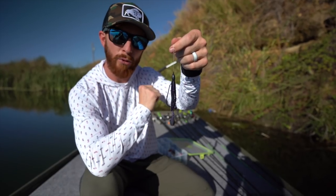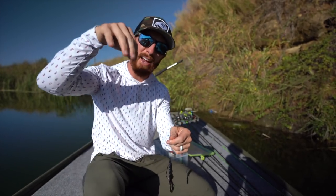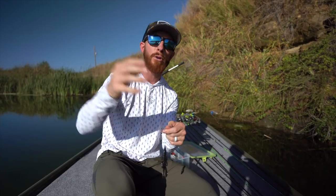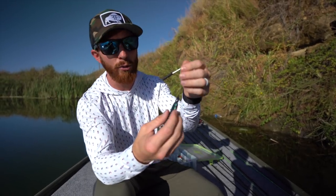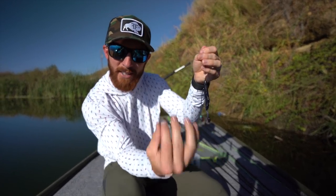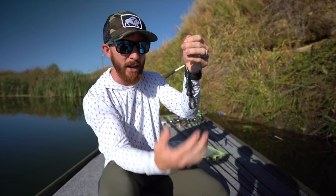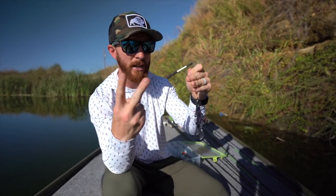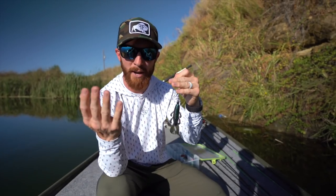And then we top it off with a quarter ounce tungsten weight to get down in a nice and slow fall. Half ounce if we were going fishing out deeper, but remember, it's fall, a lot of these fish are moving up shallow, and so quarter ounce is going to have that just nice, majestic, slow and steady fall, and they cannot resist. The Bandito Bug is going to represent bluegill, it's going to represent crawfish, it's going to represent so many different types of forage that these bass are feeding on.